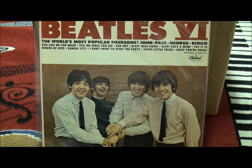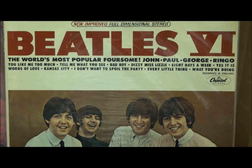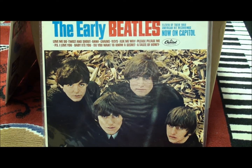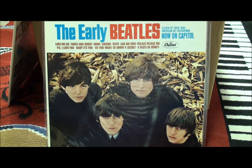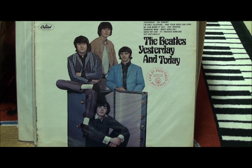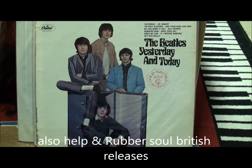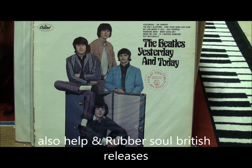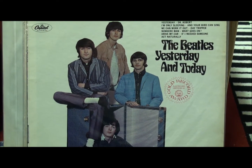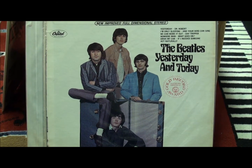Beatles VI, an album that has songs culled from the Help album. This is their version of it. The Early Beatles, songs that were on the Introducing the Beatles album at first, and then Capitol got the rights to their music and put their own version out, the Early Beatles. The Beatles, Yesterday and Today. These are songs that were originally on Revolver, most of them anyway, and this was also the controversial butcher cover, actually the cover that covered the gory butcher cover, that now is a big collectible on eBay these days. But this is not one of them, of course, because it says Gold Record Award, and I wished it was one of those.